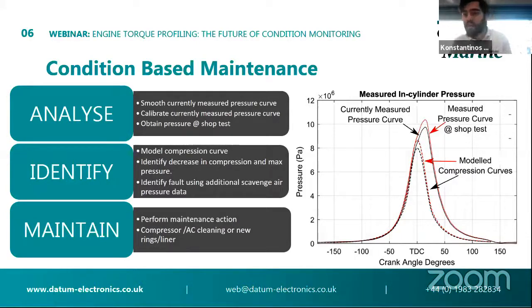Firstly, we have to analyze the diagram. We cannot take it as is and be able to obtain something useful. What we mean by that is that we firstly have to smooth the diagram, because in-cylinder pressure diagrams usually tend to have a lot of noise inherited from the sensors. So after that smoothing happens, it has to be calibrated, which also happens through a theoretical procedure where the datum is established from where the zero point of the in-cylinder pressure diagram is.